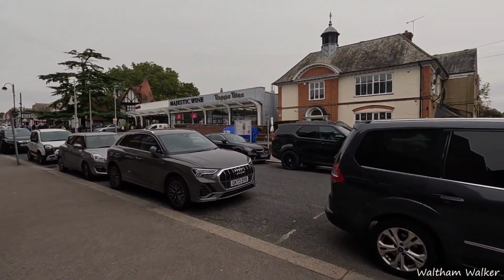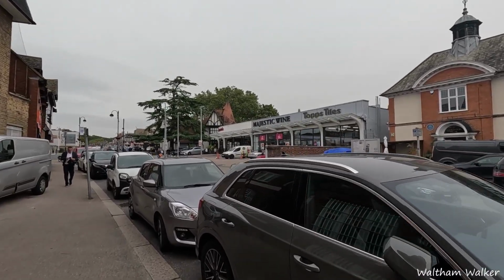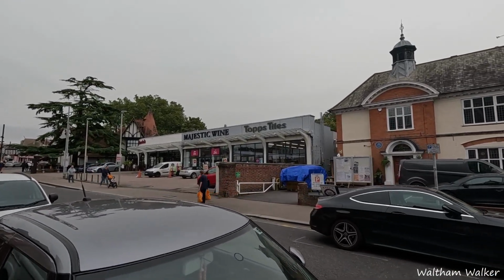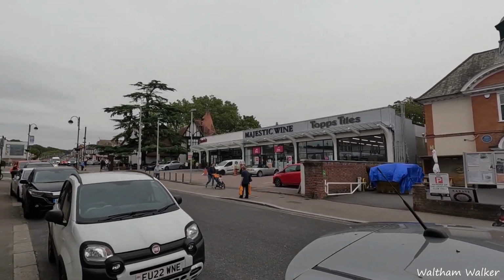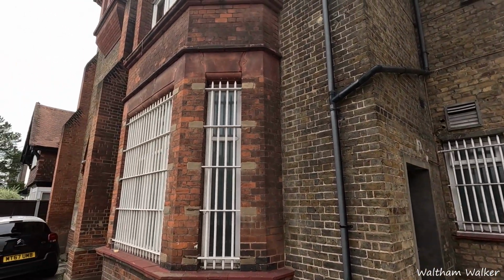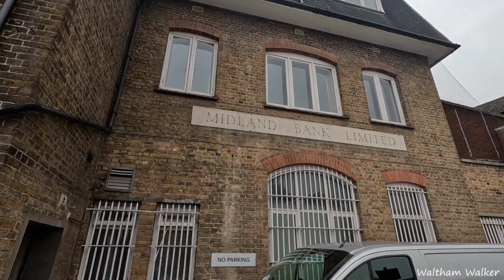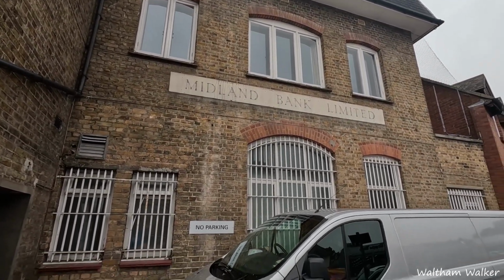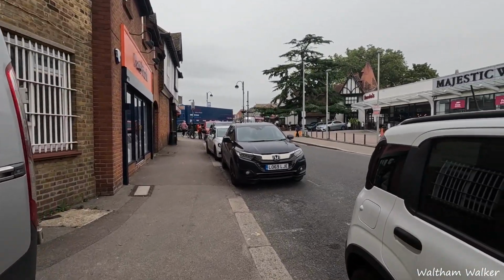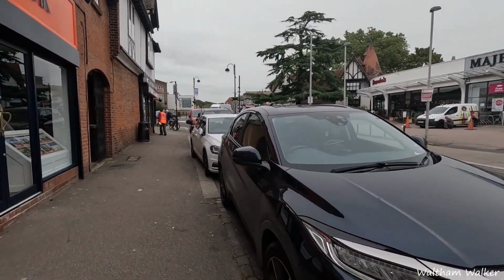Ah, there's the old Vauxhall dealership. I thought it had been built on. I assumed it had been built into houses. It's now Majestic Wine and Topps Tiles. How times change. So you've got that Loughton Hall, which is there, and right next to it the old Midland Bank. There are loads of changes. They've got a Nando's over there as well.